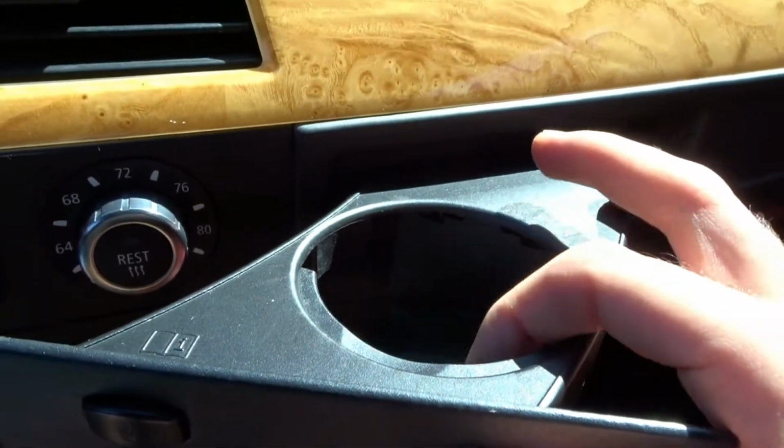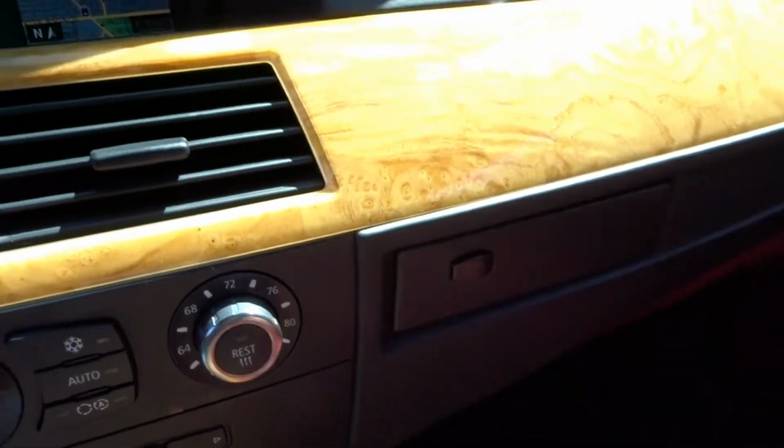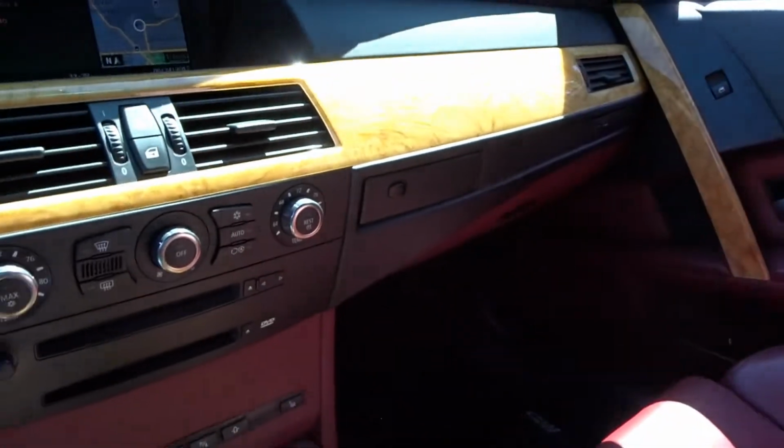Mostly this side breaks, and this allows for larger size cup holders. I know not everyone cares about cup holders, but I think this feature is really great, and it's kind of like out of sight, out of mind.